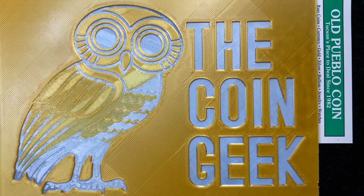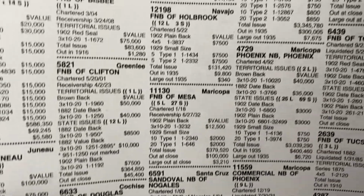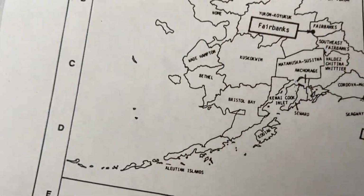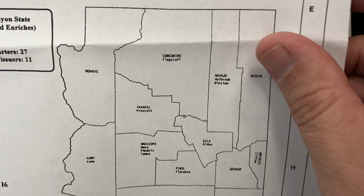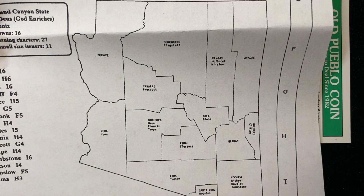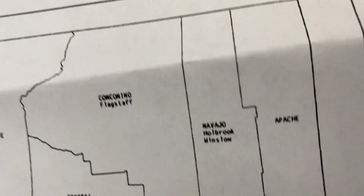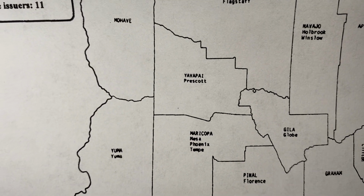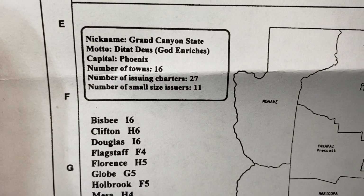What's fun is checking stuff out from the National Banknote Book, which has the list of all the different banks that are out there. What's interesting about Arizona compared to some of the other places is there's really not that many counties. Arizona being the 6th largest state, you can see only has a handful of counties here, and most of them are larger counties. On the maps you can actually read them, unlike some of the other states where you can't read the names of the towns because they're all crammed together. Many of these counties don't have any cities or banks represented, but there are only 27 chartering banks.